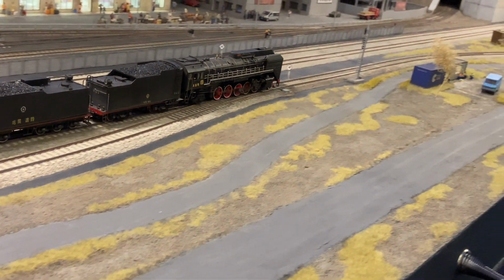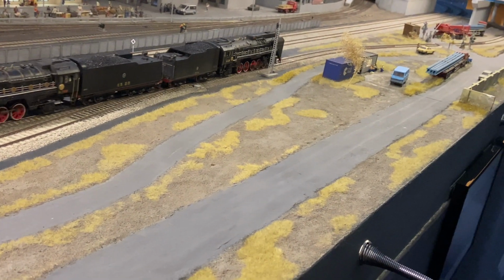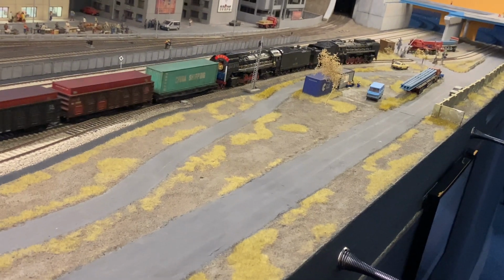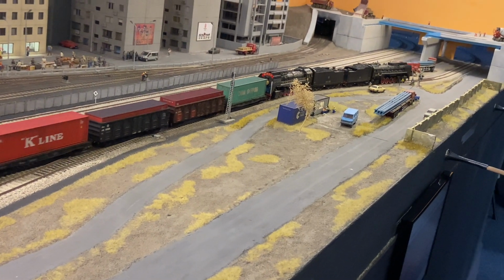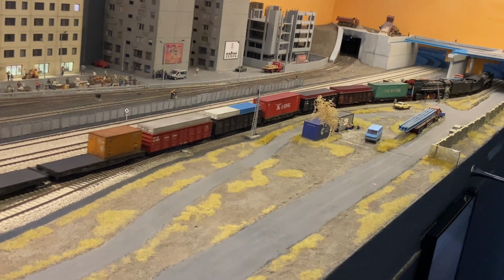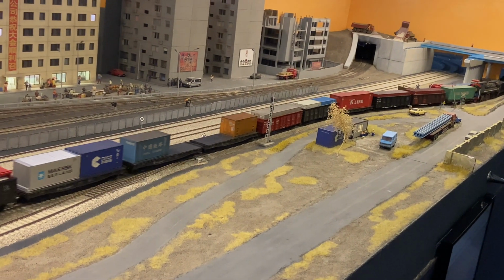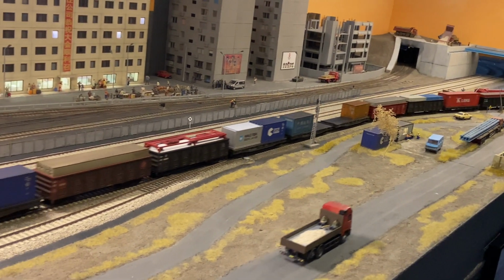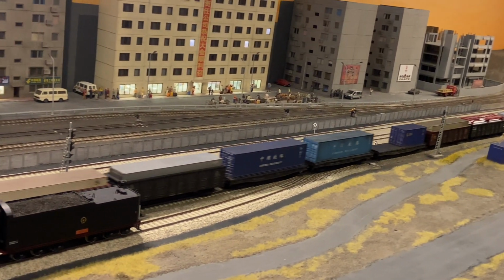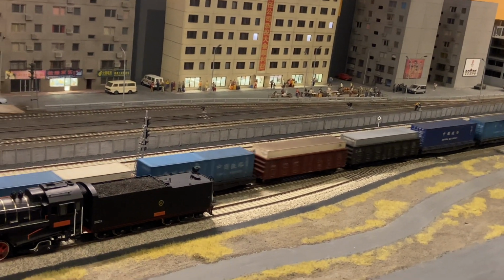To me, this is what an exhibition layout is all about. You don't have to be into the prototype to be entertained by it. It's not a layout you'd glance at and turn your nose up because you don't model HO. Let's be honest, how many of us are currently modelling a Chinese prototype layout right now? Not many, I'm sure. And that's what proves that this layout is an entertaining exhibition layout.